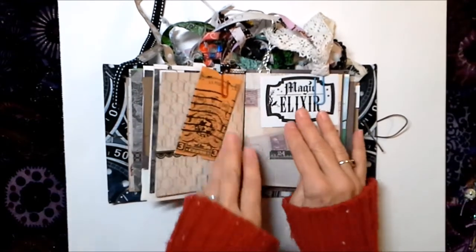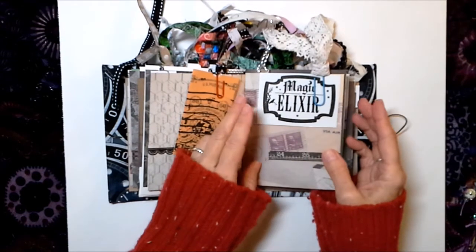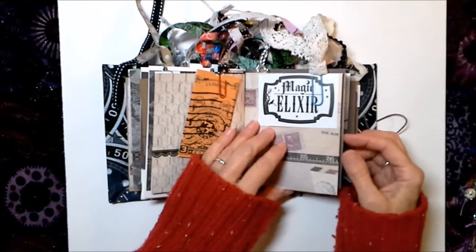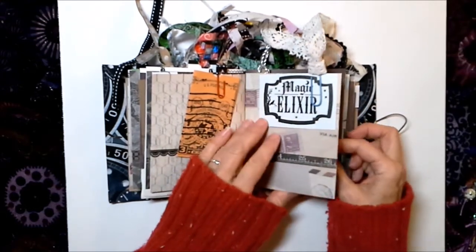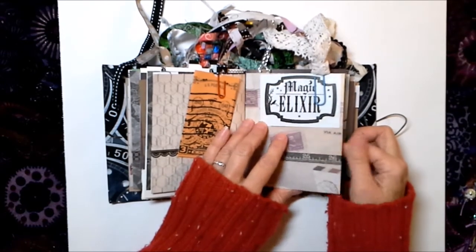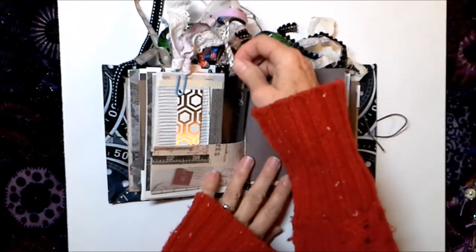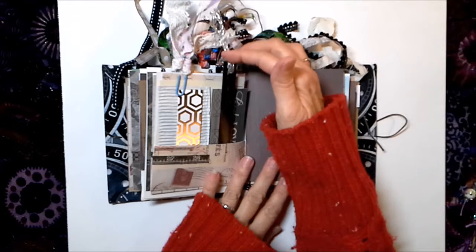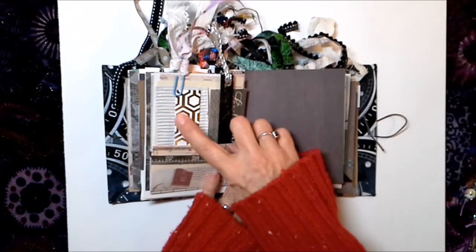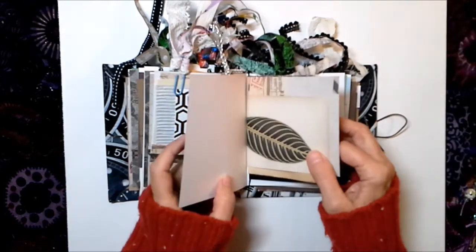This was a piece that I had left over from Halloween, but I thought it kind of fit. You know, time is a mysterious thing, right? Maybe you're going to make a magic elixir to, I don't know, make time stand still. There you go. Magic elixir. Time stands still elixir. This is a pocket that's full of all kinds of stuff. You've got a little skinny bookmark here, and I'm really digging the gold papers that I've got a stash of.